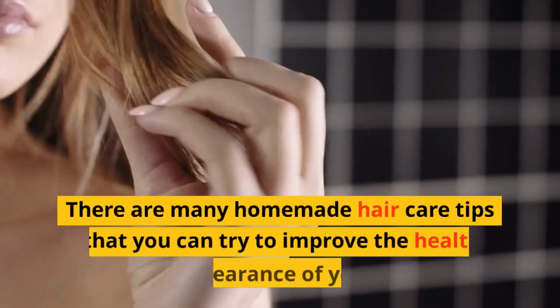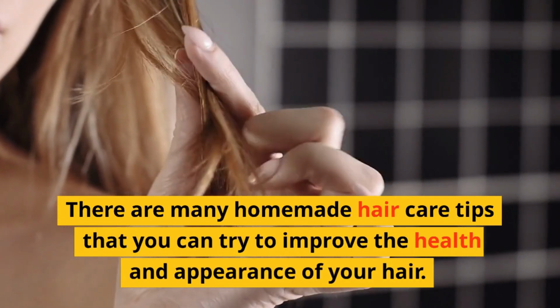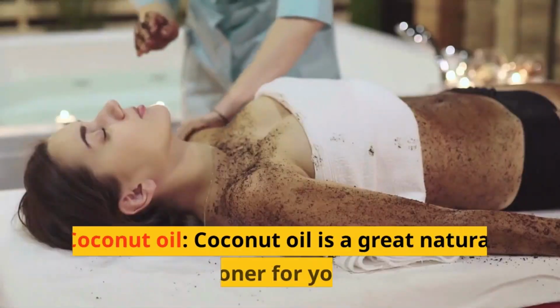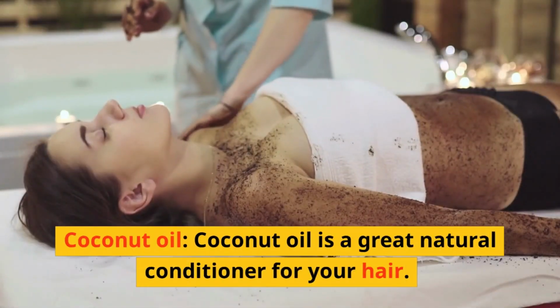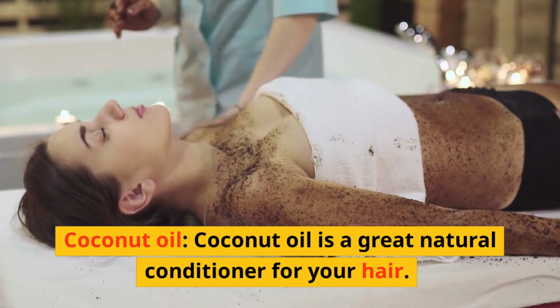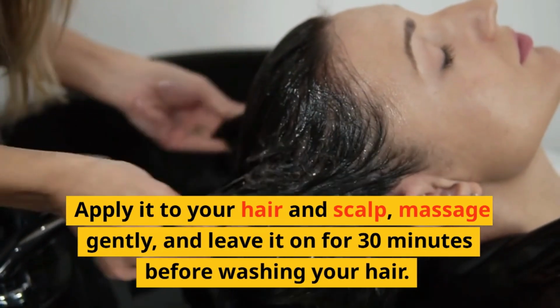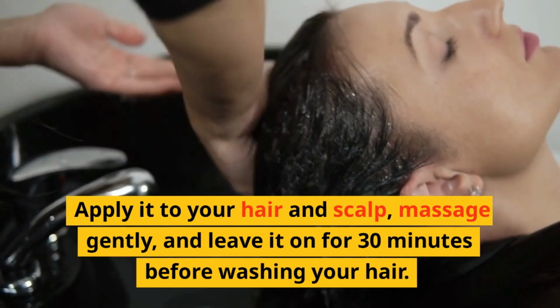There are many homemade hair care tips that you can try to improve the health and appearance of your hair. Here are a few ideas. Coconut oil. Coconut oil is a great natural conditioner for your hair. Apply it to your hair and scalp, massage gently, and leave it on for 30 minutes before washing your hair.